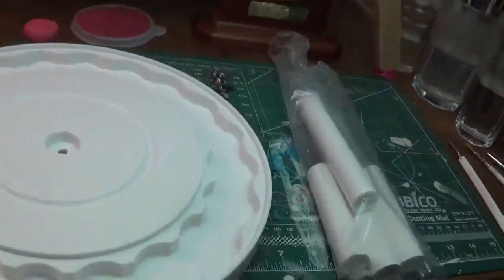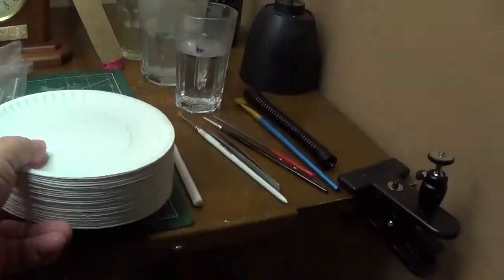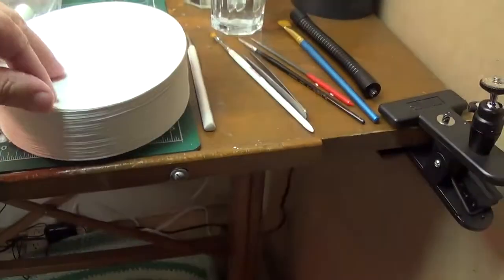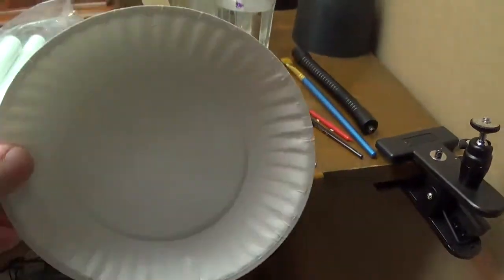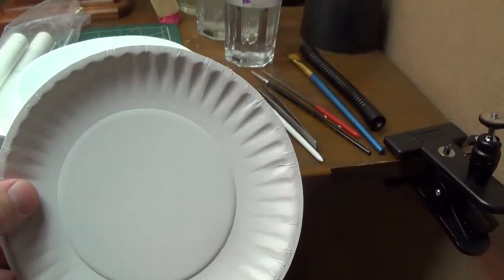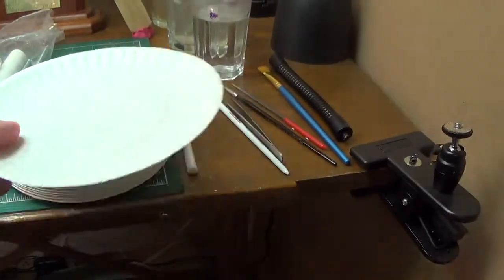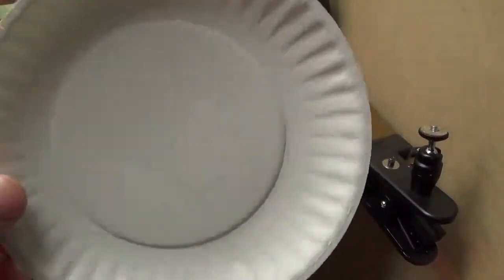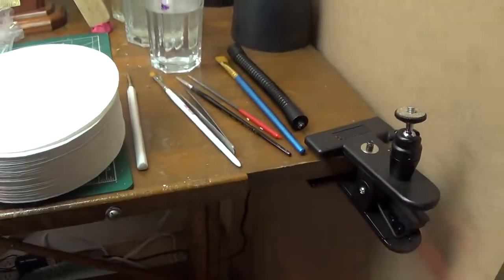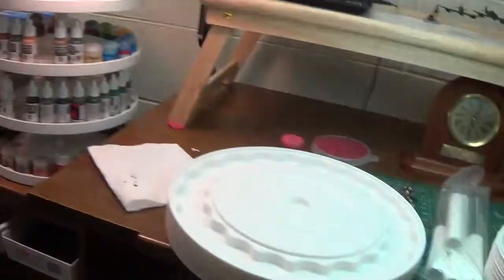And I want to get in my drawer here and I'll show you the paper plates I use to paint on. You can buy a whole package of them. It's not wax, but there is a coating on the plate so that your paints don't seep into the paper plate. I can get a couple weeks out of one of these paper plates and you just pitch it. Some guys use little plastic plates.